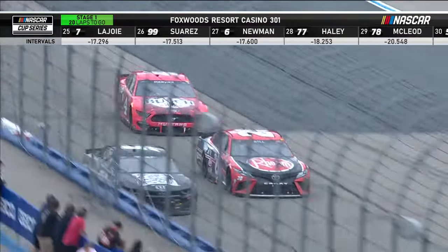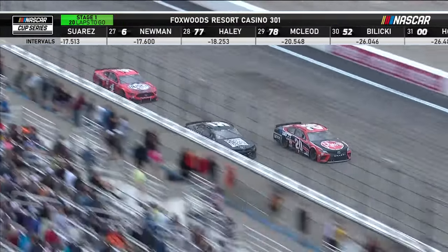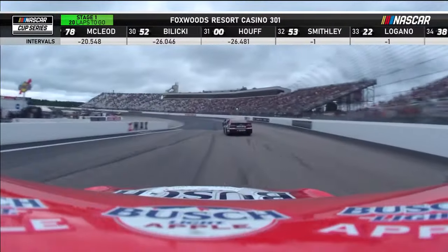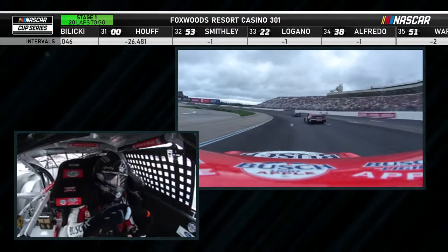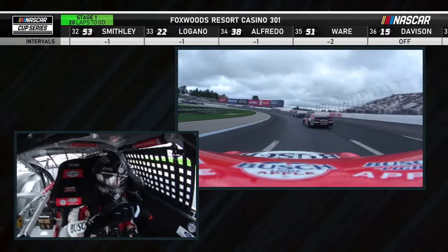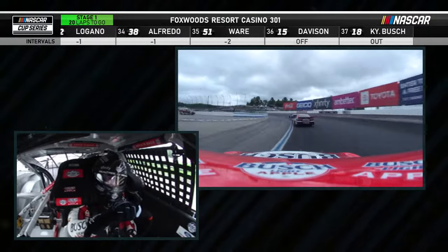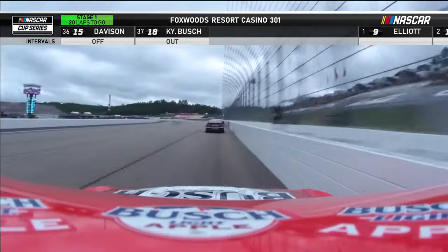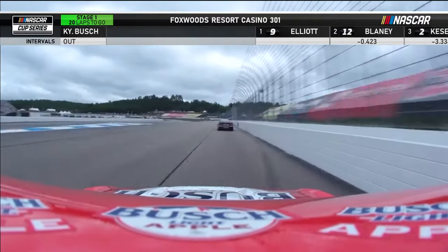Kevin Harvick, man, he has run some really quick laps, got around Tyler Reddick, has closed in on Christopher Bell. This has to create some excitement on top of that pit box. Rodney Childers, Kevin Harvick, we're used to seeing them win races right up front. You know that Rodney Childers is loving what he's seeing right now.